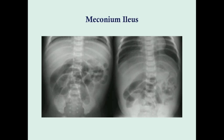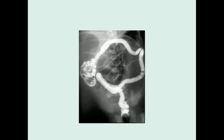So here's some more pictures. This would be what an X-ray would look like. Note your multiple dilated loops of small bowel. This is a better picture of the microcolon here.